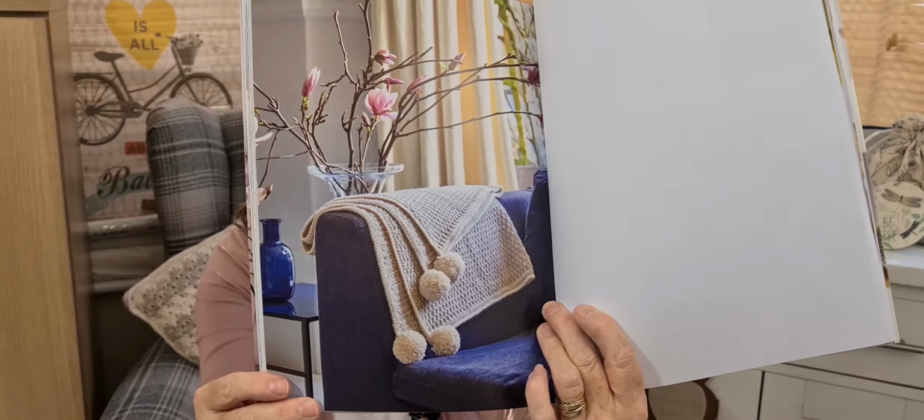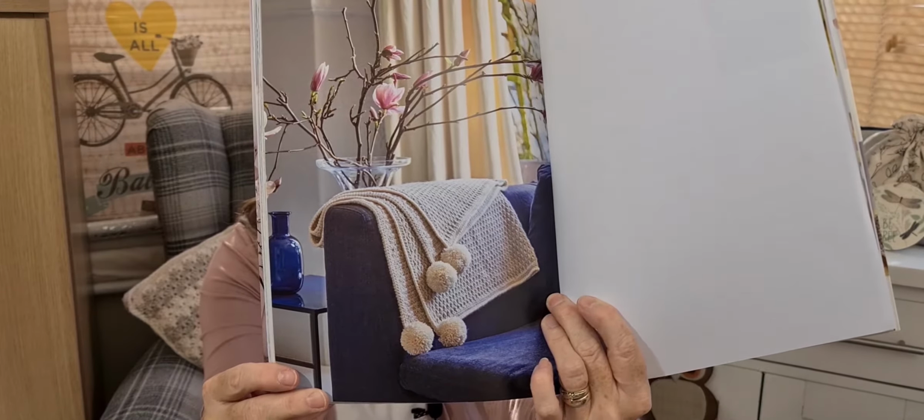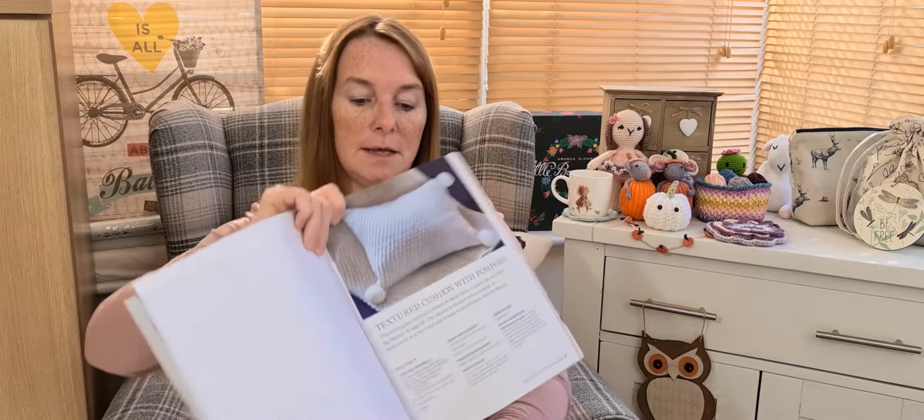So that's the textured blanket, and I love that. That's done in a lovely stitch, with pom-poms, and I have a pom-pom maker which I haven't used yet. With it is a matching cushion, and I'm just trying to get used to covering pages up that have patterns written on. Oops. So that's the cushion. That's lovely. That's matching, so I'll do that.